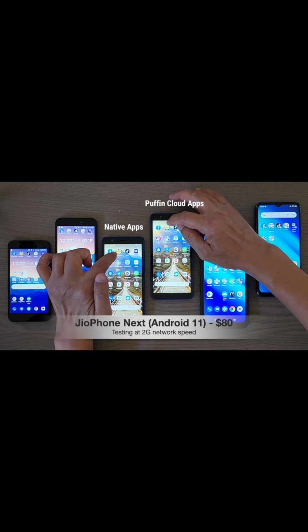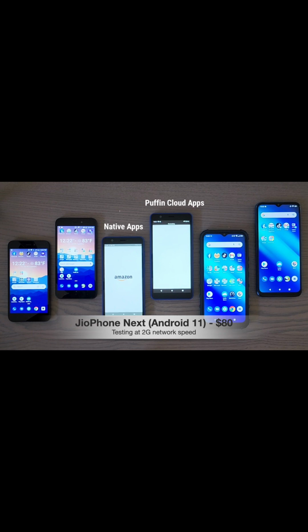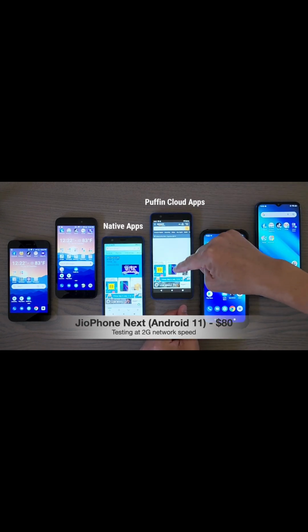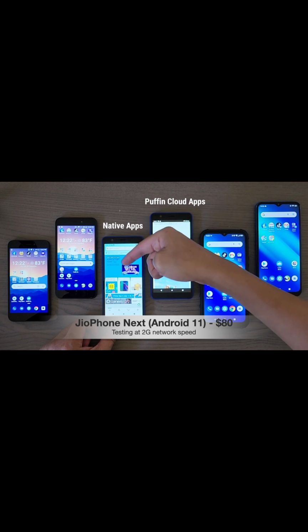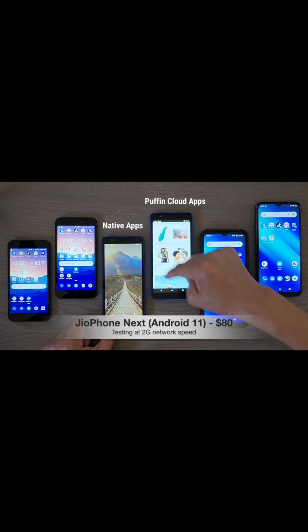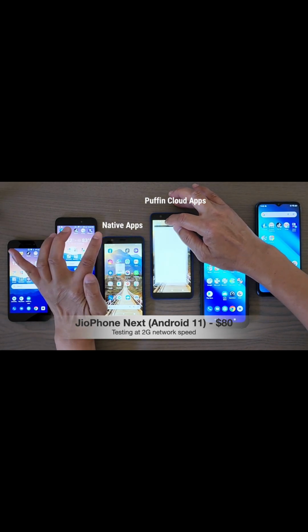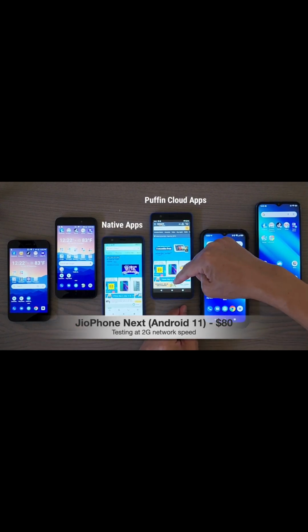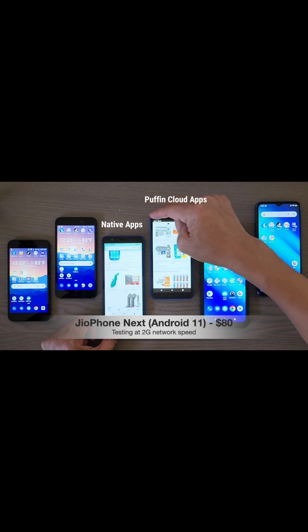And we compare with e-commerce, Amazon. At the $80 phone, first loading almost the same, but that's also just first loading. But look at the scrolling. This is the cloud app, the native app is not moving at all. So the second launch, look at the cloud app performance. Look at the native app performance. Right? Scrolling. Perfect scrolling. Remember, this is 2G speed, 300K bps. Okay.